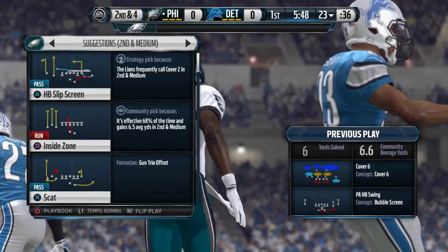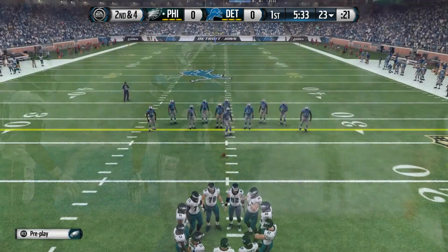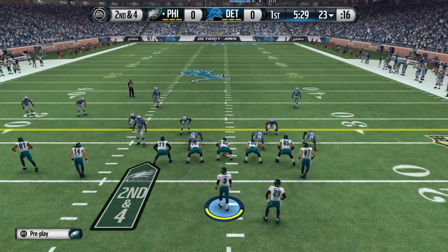Things haven't changed from when I played till now. When it's zone coverage, quarterbacks, offensive coordinator, and receivers, they expect a completed pass, and that's what they got in this last play.